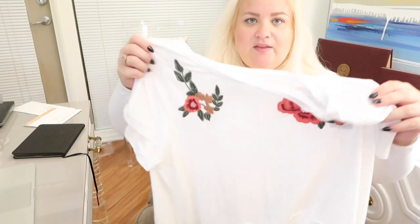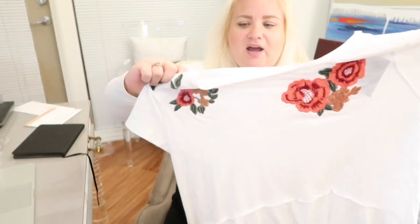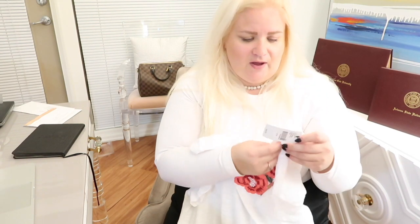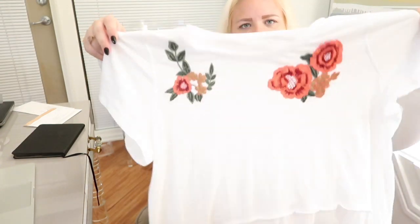So the next thing that they sent is this really cute t-shirt. It's got sort of a shark bite hem, and I ordered it in a 14-16. Fits perfectly. It's a little oversized, so it's loose fitting and very comfortable. It's $39.95. I think that this might come in multiple colors, but I wanted it in the white because I think it's just really chic and fun for spring.